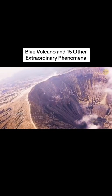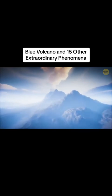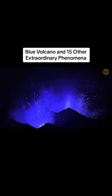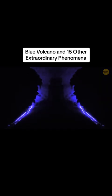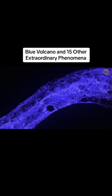Ijen Volcano in Indonesia is not your ordinary lava-belching mountain. Instead of producing black smoke and red lava, as most volcanoes do, this eccentric guy lets out a blue flame and electric blue lava.